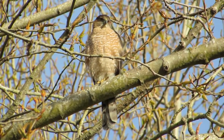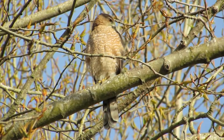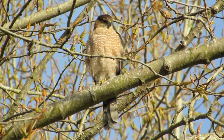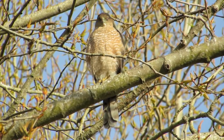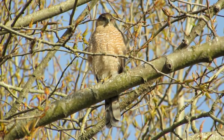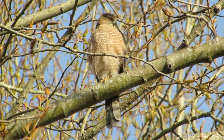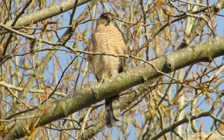And the crows, they're busy hauling their sticks too, so they got too close earlier a couple of times to the Cooper hawk nest, so the Coops took off and nailed them. So we've got the pecking order down. The crows are down on their end, and they know not to go too close to the nest. All right, just kind of posing here a little bit, looking around, enjoying the sunshine. You can hear the crows. They know how close they can get now. They're behaving, so.